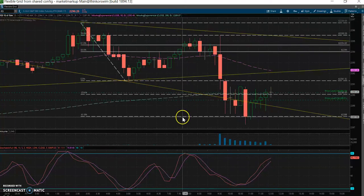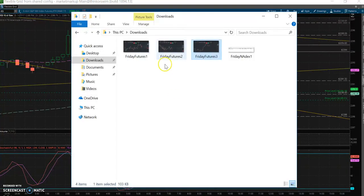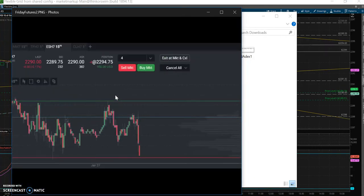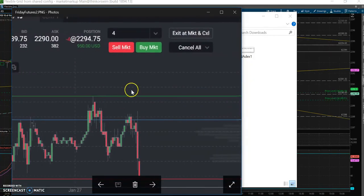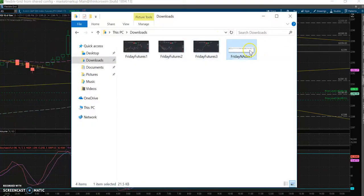Again, theme of the day, I did not want to target the negative 61.8, I just wanted to be out. So I took my profits right around here. That one, my entry was pretty near the top. I got in at the spike here, at 2294.75. Let me zoom in so you can see. Yeah, so I took a little bit of drawdown at the spike there, but I was happy with my entry on that one.